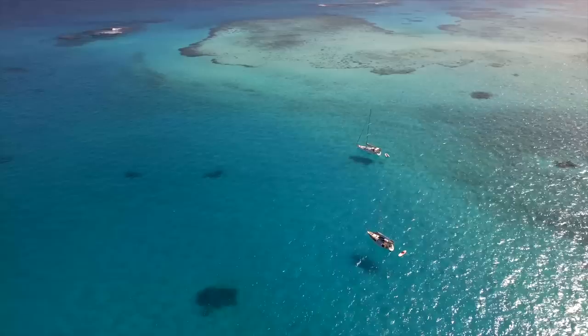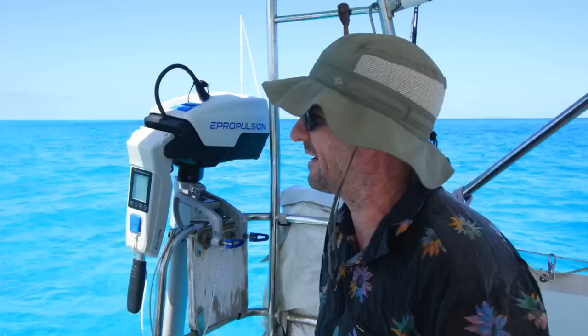All right, guys, we've anchored up here at this beautiful reef. I think it's called Walker Cay or Walker Reef. Conditions aren't perfect, but we used the wind to sail out here, and the wind is going to drop off. Tomorrow it should be really calm. It is pretty calm now, but it's still a bit rocky, but that's actually a good test to show you what we're going to do with this motor.